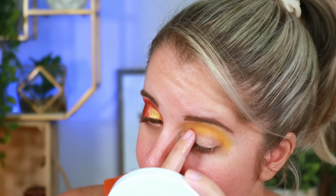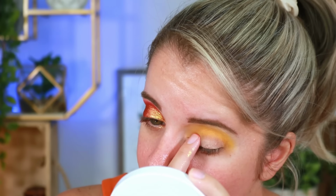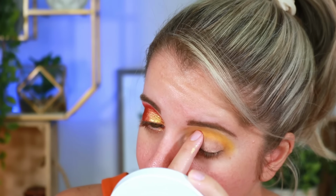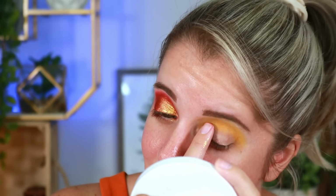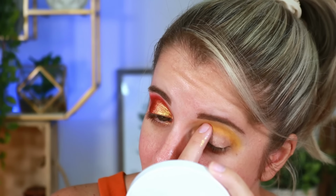I don't know. Okay, so we're going to start on the inner corner. We're going to go in the shade called Aang right here, the star of the show. We're going to put this in our inner corner. I used to do my makeup like this all the time, and I don't know why I stopped. I used to always start from the inner to the outer. And I remember you guys used to think it was such a unique method, but for some reason I stopped. I don't know why I did.